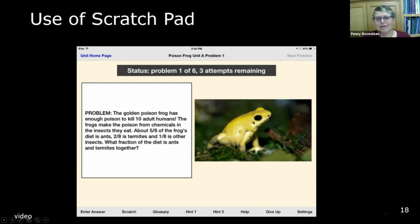So this is a student who is going to be working on a poison frog problem. This is a problem that has to do with fractions. Again, I will describe it. I also haven't played you any descriptions of the pictures. So I should have told you on the last slide, there was a picture of a sea turtle looking down at it, swimming in the water. We do have a really nice description of that that we found both our low vision and our blind students use. Here we have a yellow poison frog and we would describe that it's in the foliage and the direction it's facing. So let's go ahead and watch the video focusing on the scratch pad.